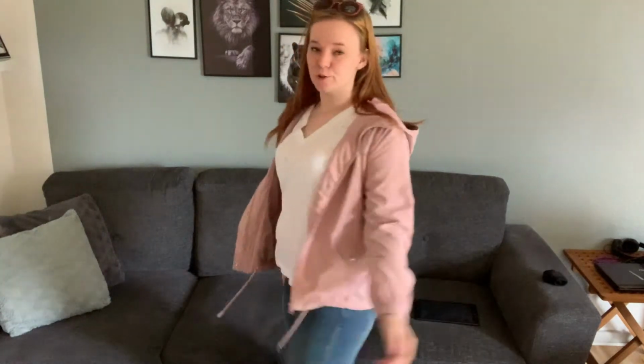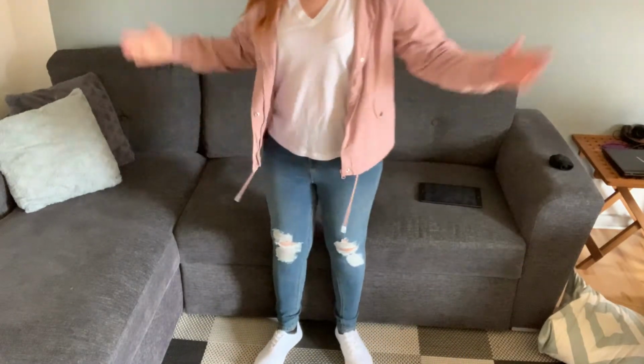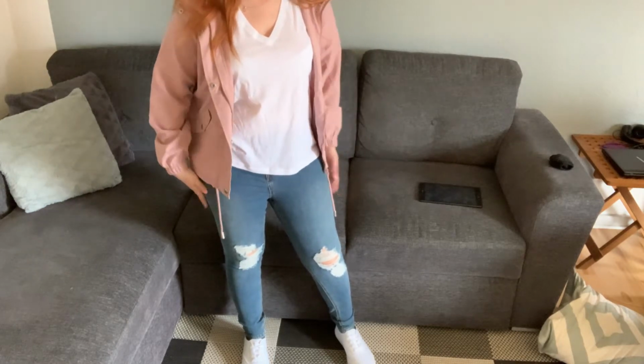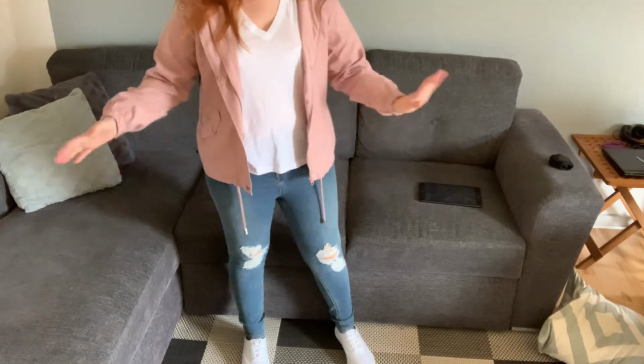One of the outfits I've chosen: this blouse from Jacqueline, this one is from Missguided, Bershka jeans, and some shoes from Pier 1. I think this outfit is very casual. It feels like it's not a date night kind of outfit, but more of a relaxed one.